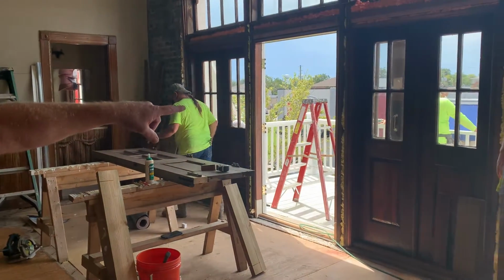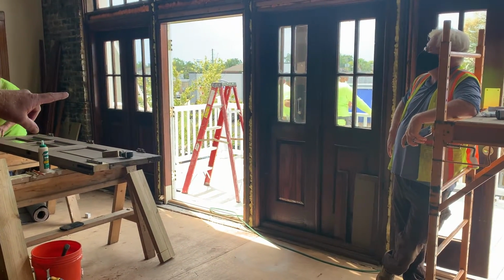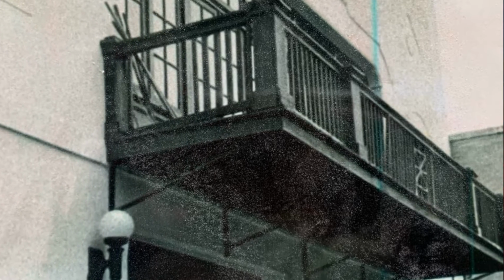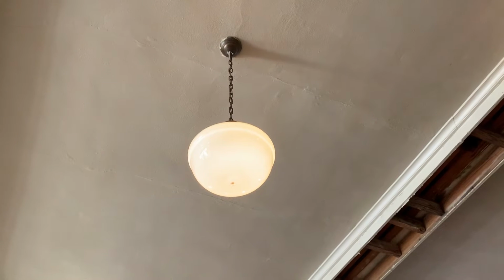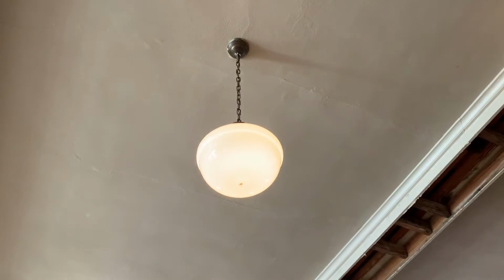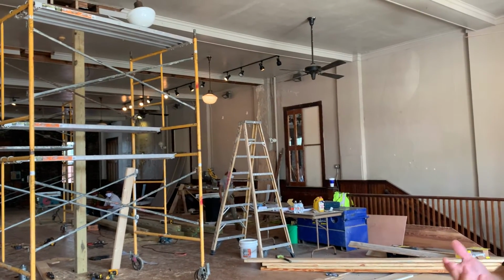Other historical features, if you turn around here, you can see the deck we're working on, and we're putting it back the same. We put the same design back in it that it was historically. This deck had been replaced before, but we're going to go back with the historic look of it. And you can even look at some of the lighting fixtures. You see the old schoolhouse bulb lighting that's up in here. We're going to utilize those type of things.